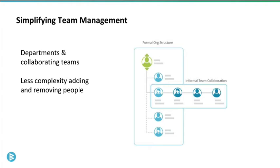And of course, you can have teams where nobody reports to anybody, but it's a team of people who've come together to work on something. And so part of the challenge is that's always been labeled team in Workboard, and we didn't distinguish which kind of team it was. And so sometimes it was confusing for people who were expecting just the formal organization structure, and it's equally confusing for people who were only expecting to find informal team collaboration.